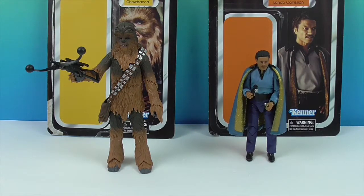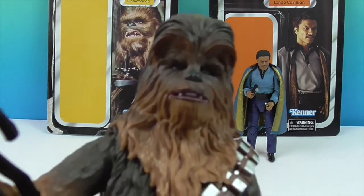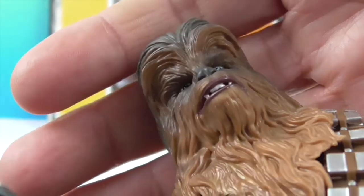Alright, so now we're on to Chewy. Chewbacca! He looks really good. He does look really cool. Let's take a closer look. There you go. Got some light on his face.